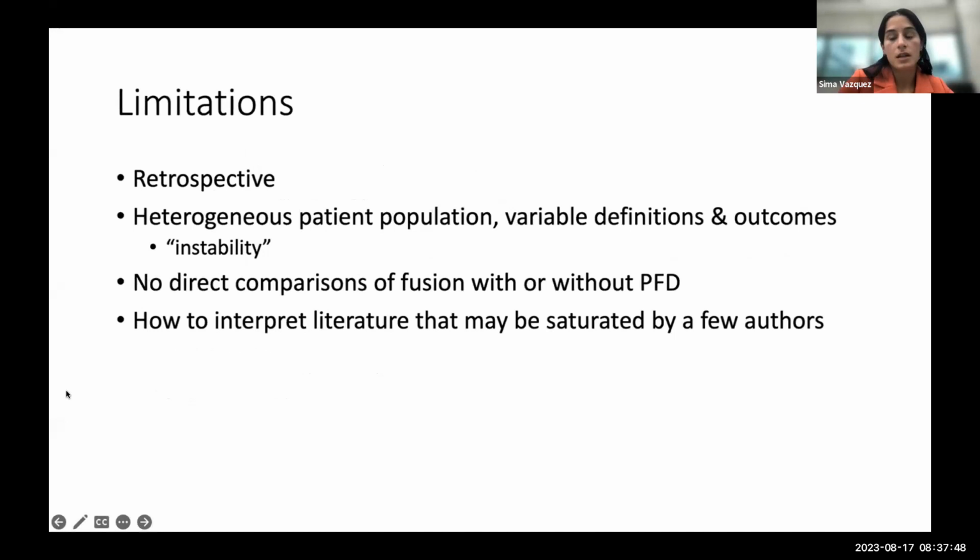Some of the limitations to highlight, again, mostly retrospective data, a lot of selection bias with favorable outcomes, and the overarching theme of heterogeneous patient populations and the need to better define and hone in on our selections. There were also no direct comparisons of fusion with or without posterior fossa decompression. We either saw papers who did both or papers who did without posterior fossa decompression and just atlantoaxial fusion. And then it brings us to an overarching broader question of how to interpret literature that may be saturated by a few authors in different countries, and how do we take it all together and apply it.